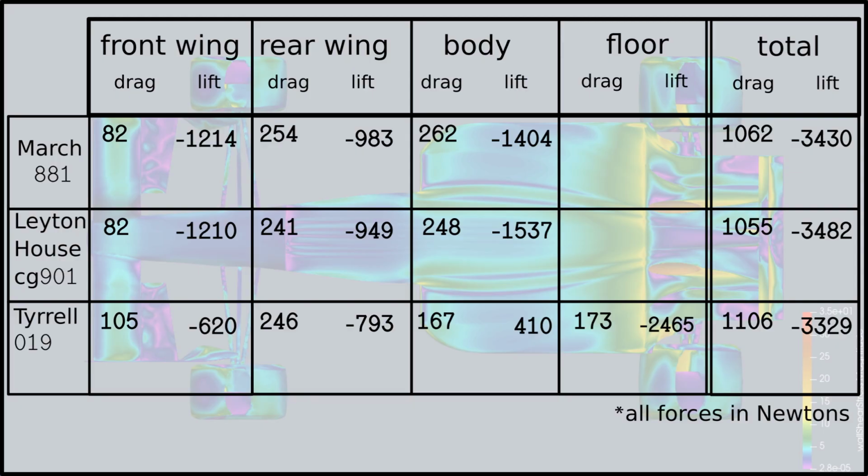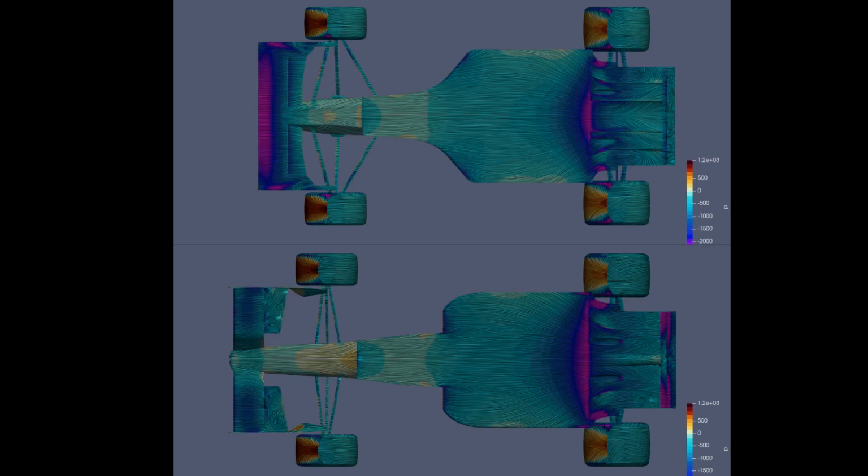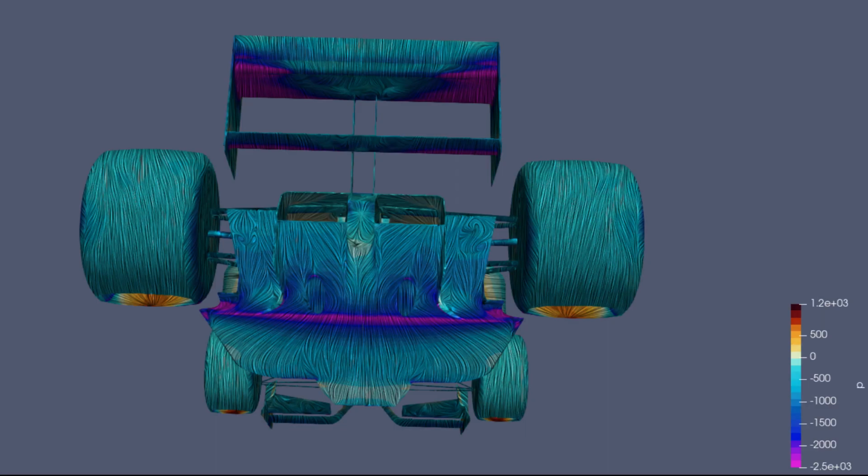but we aren't comparing everything about these two cars exactly. For example, the Tyrrell's front wing has separation issues that I haven't tried to resolve, and it isn't running in high downforce mode, whereas the 901 front wing is in a high downforce configuration. The rear wing again has separation issues, however, it is in a high downforce configuration.